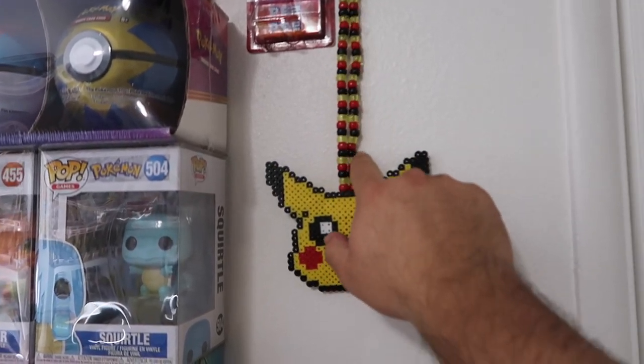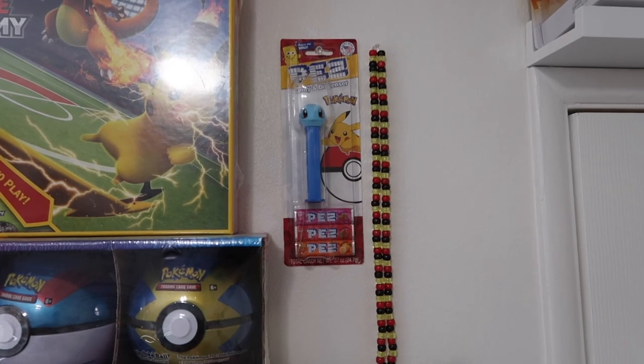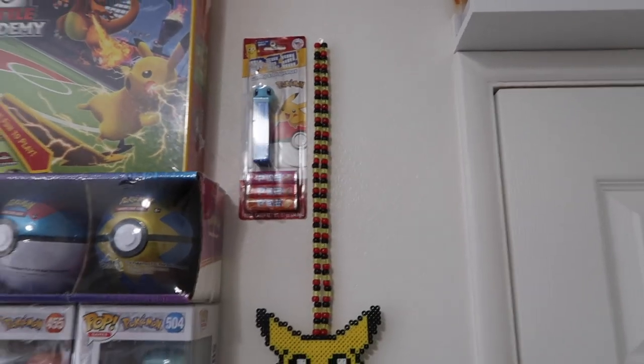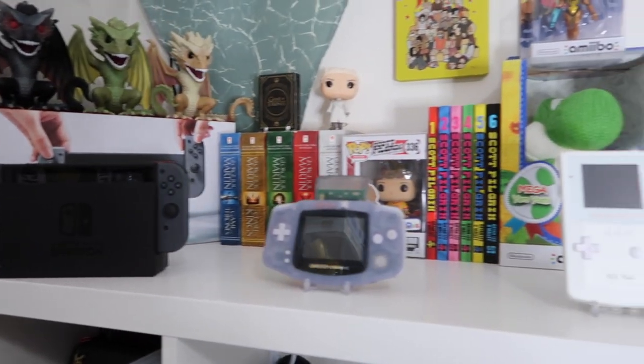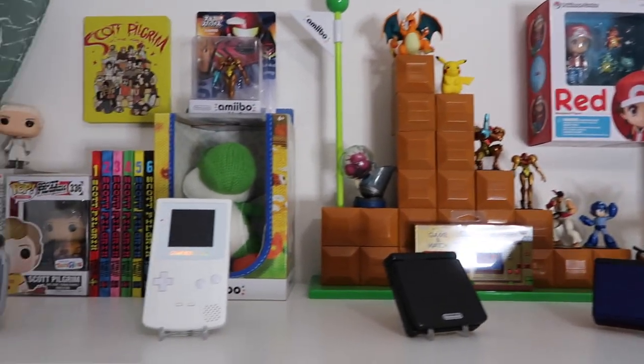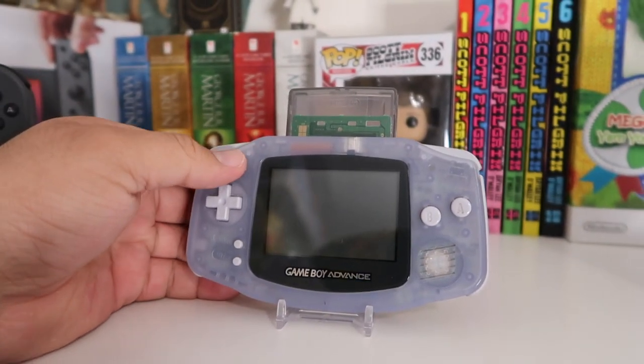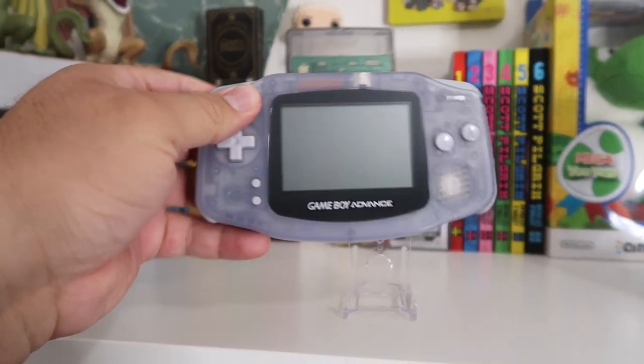what's this called, beads little necklace thing that I used in EDC Vegas, and just a Squirtle pez dispenser right there. So alongside the front part of the entire shelf, you'll notice my handheld collection right there. We got my Nintendo Switch, we got my Game Boy Advance right here.